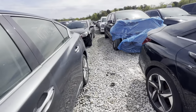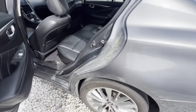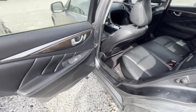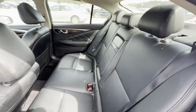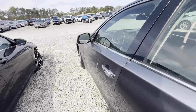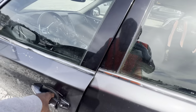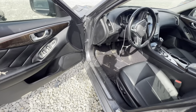3.0 turbo. It's a 2018. Now the turbo always be bad. I didn't know this was a turbo. I don't think he want the turbo. I think he wants the regular 3.7. Because the 3.7 is better if you ask me. Because I don't know, every time I see one of these in turbos, they be tweaking, like they be having little issues and stuff. But I do got power, so we can go on and crank it up.